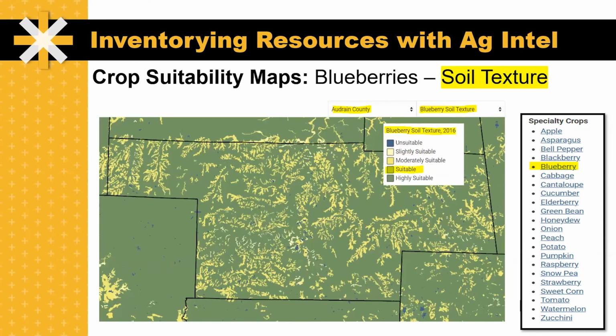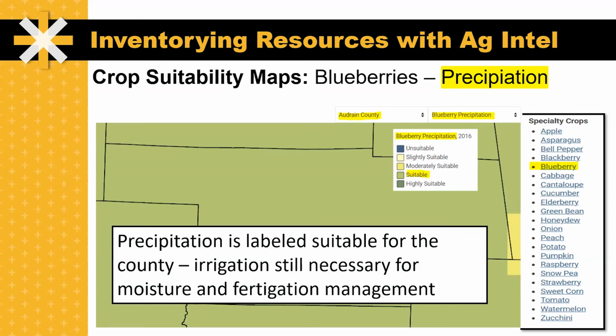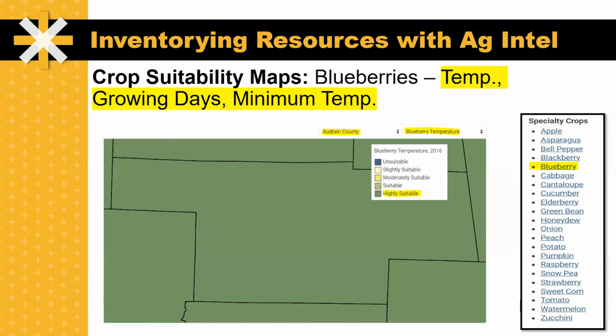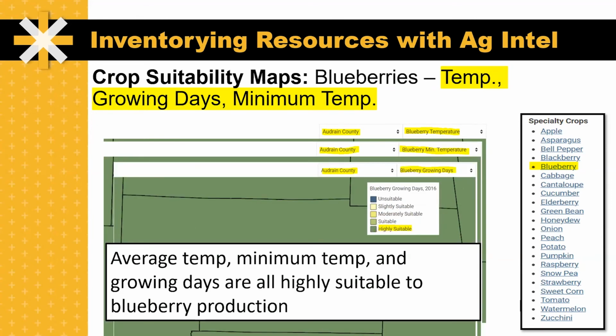In regards to soil texture, most of Audrain County is labeled as suitable, with some parts of the county labeled as moderately suitable down to unsuitable. Audrain County is labeled suitable in regards to precipitation for blueberries. However, irrigation is still necessary for moisture and fertigation management. If we look at suitability in Audrain County for blueberries as it relates to temperature, growing days, and minimum temperature, we can see that they're all highly suitable.